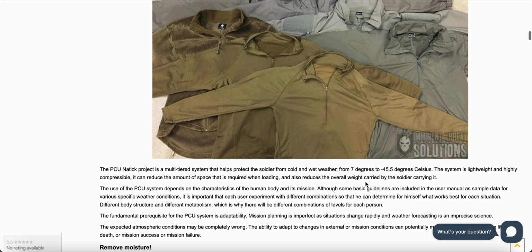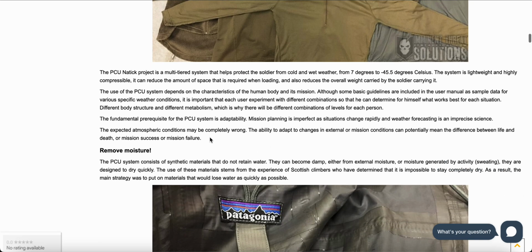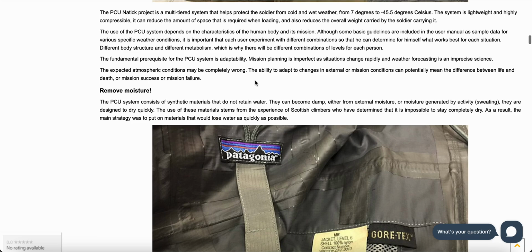So we'll be going into like block 0, block 1, block 2, stuff like that. The differences between each block, just basically the PCU system overall. So the PCU system is about adapting. You want to adapt to your mission capability, your mission planning. You always want to be ready for changes in the weather, changes in the temperature, all that. So you want to be able to adapt without having to change the onset of your mission.